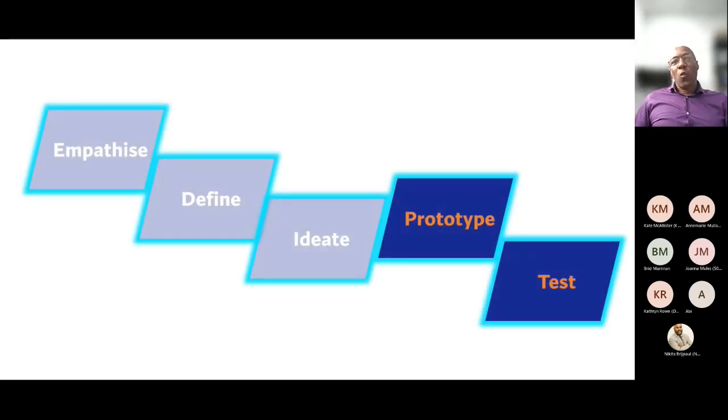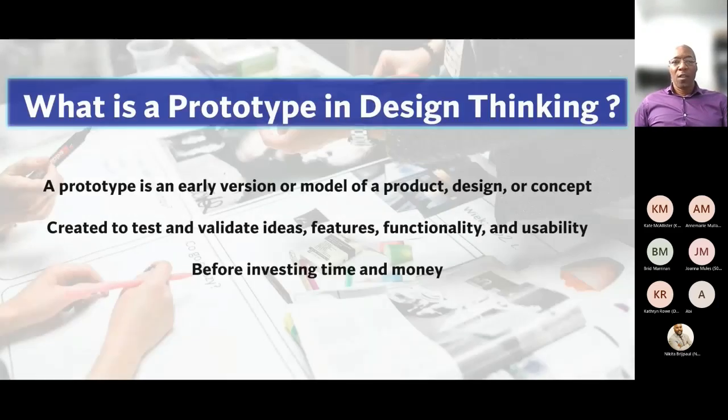In the 4th webinar, we looked at what defines a prototype and ways to test your product solution. So a prototype is an early version or model of a product, design, or concept that is created to test and validate the ideas, features, functionality, and usability before investing time and money into actually developing that product.